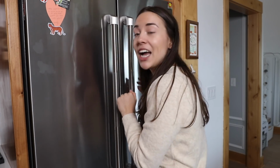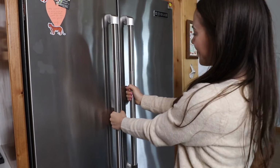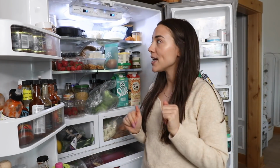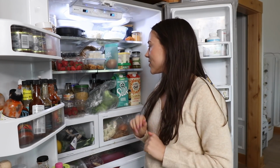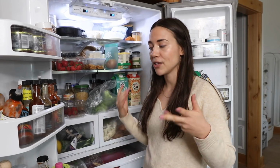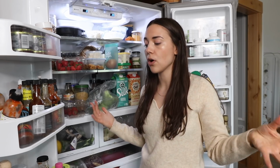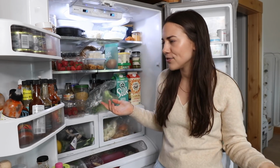I feel like I'm about to expose myself, but here's the before. Yeah, it's kind of a hot mess. Nothing really has a place, and so because of that, sometimes things do definitely get shoved to the back and then forgotten about. Because I work with food, I feel like we have a lot of food, and then also we just love condiments, which I feel like in a lot of these aesthetic fridge videos, no one has condiments.